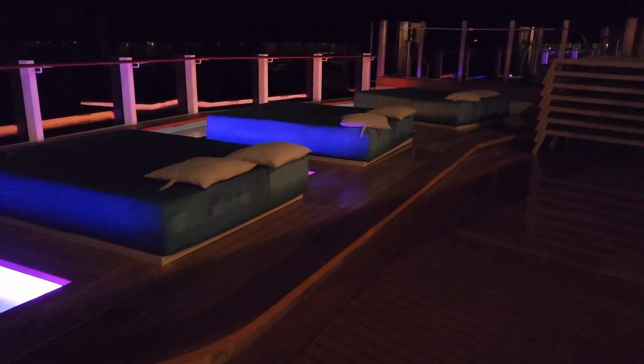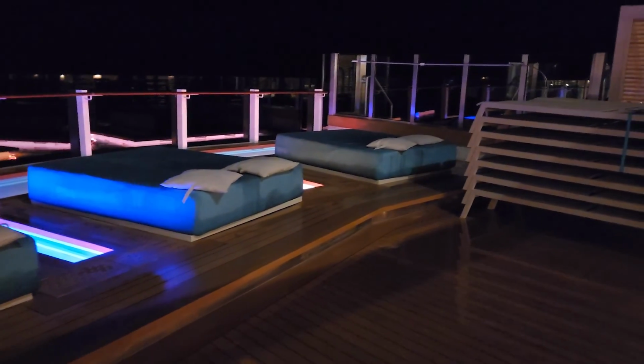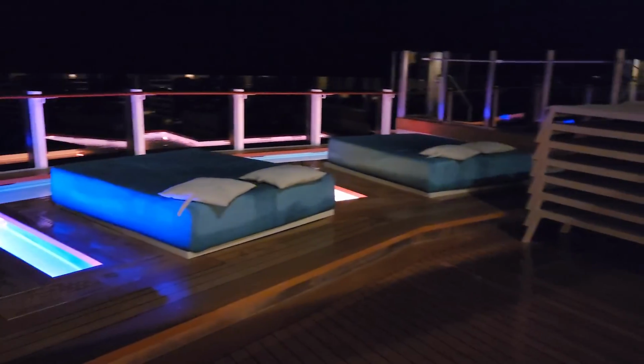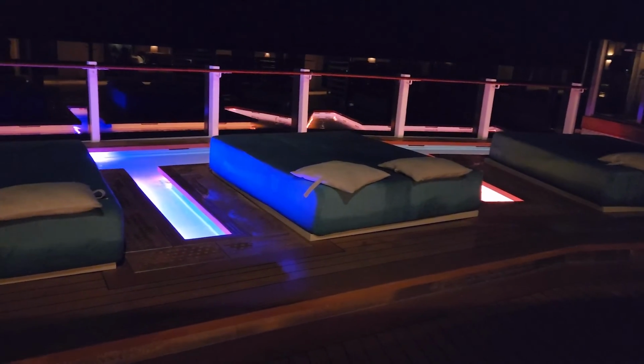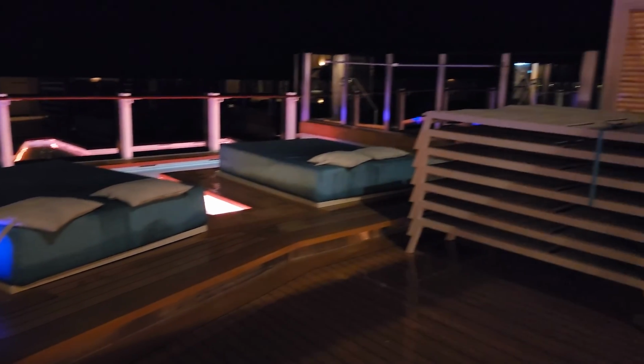And the day beds have these foot pools that offer, in my opinion, fantastic color changing lights at night. I like this. We actually took a little mini nap out here in the evening, but perfectly enjoyable during the day too if you can get a spot.